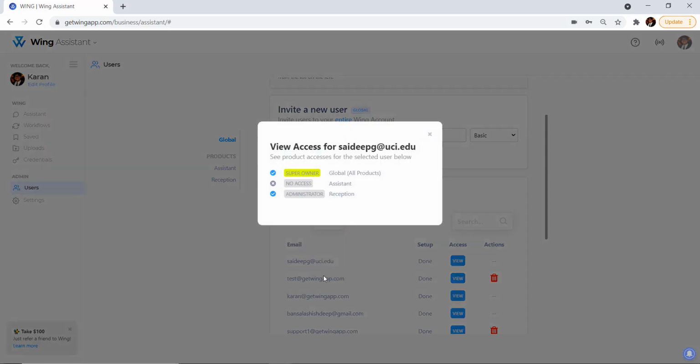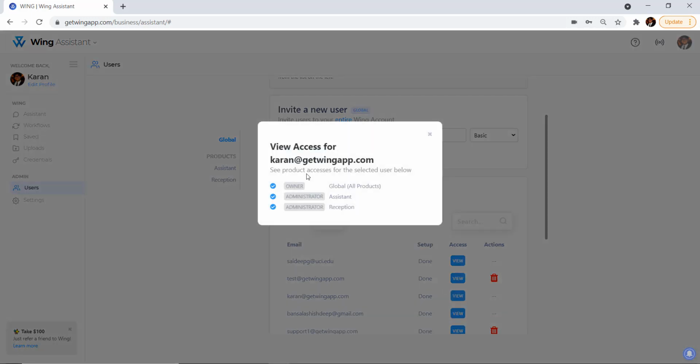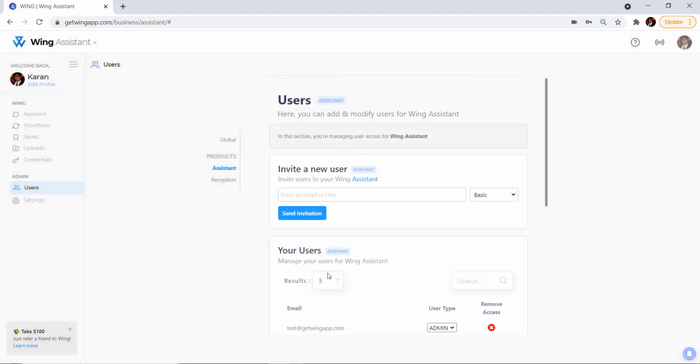For example, super owners having global access to all products and all Wing account administration, as well as owners that the super owner can designate to do other types of tasks, for example, updating billing management, updating user access management, and more. As well as that, creating administrators that have administrative access to individual products, for example, an administrator for the assistant product or an administrator for just the receptionist product.